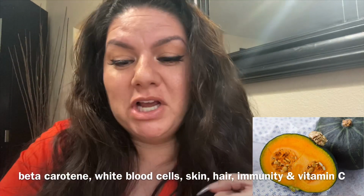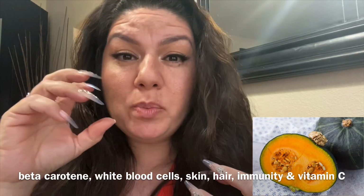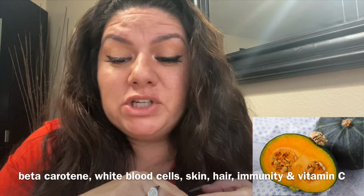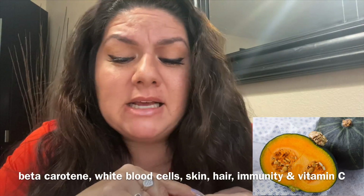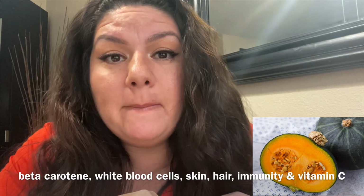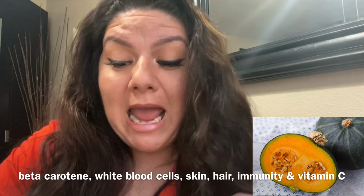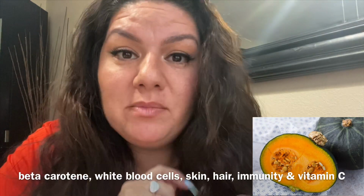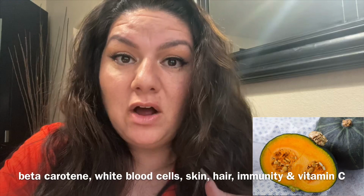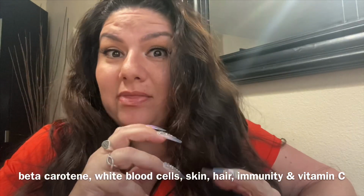Kabocha squash is an excellent source of beta carotene, owing to its bright orange flesh. It's super bright, as you're going to see in the video, which can be converted into vitamin A in the body. Vitamin A is important for healthy white blood cells, good immunity, and vibrant eyes, skin, and hair. Kabocha is also a good source of iron, vitamin C, which we all know helps fight off flus, and some vitamin Bs. So yeah, that's amazing.